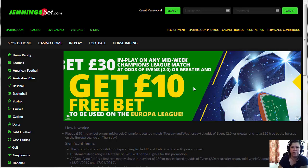Now, I did this one, and I also did a similar one from Bet Victor, which was a straight up bet. Place any bet, I think the minimum is £5, and get a £5 free bet. So that's what I did. And basically, I have come to the conclusion that I'm really not a fan of in-play bets, and I'm going to explain why.